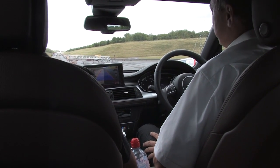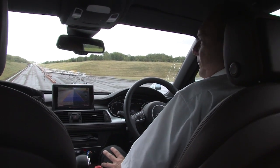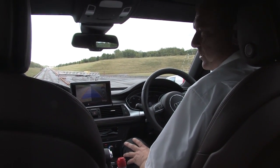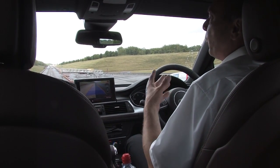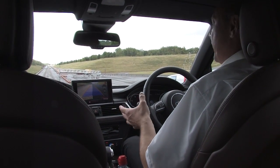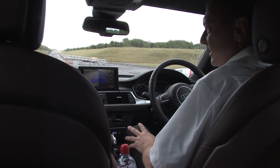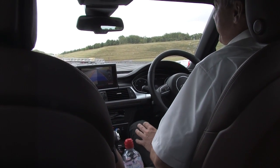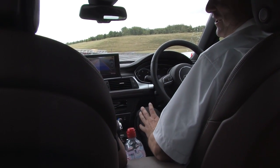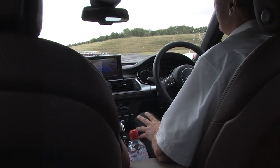I'm from Audi AG in Germany, and Audi developed together with Bosch the adaptive cruise control with stop and go functionality. That's the first thing I want to demonstrate to you. And if you order ACC in an Audi A6, A7 or A8, you will get for free a system called Pre-Sense Front, a predictive emergency braking system. And that's the second step I want to demonstrate to you.